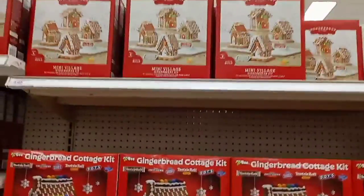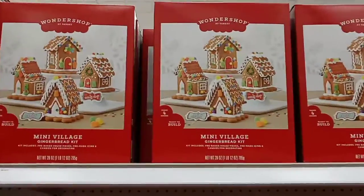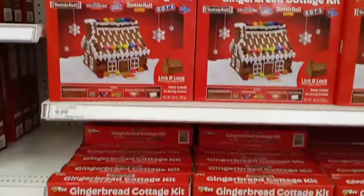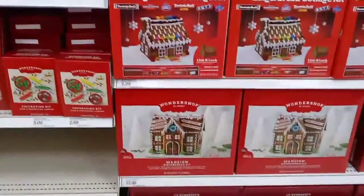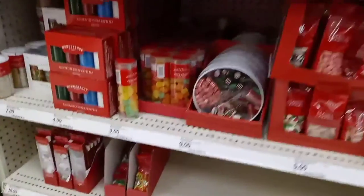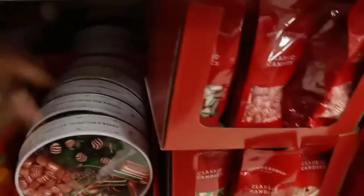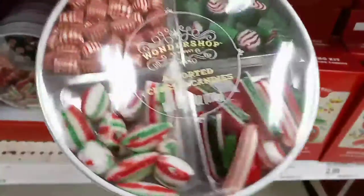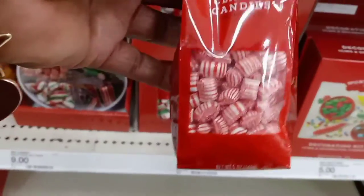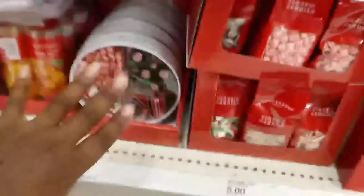Oh, look at these little mini gingerbread village set. Oh, who remembers these? Oh my goodness, I remember these as a young girl. Oh, they are bringing back the old school feel of the candy.